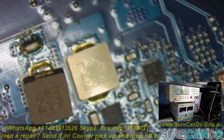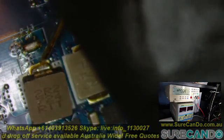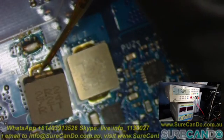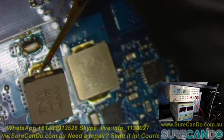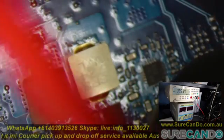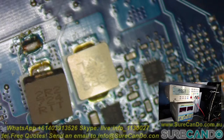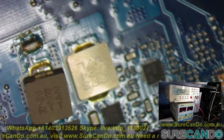So let's come in with the arms again. Double check both sides. So this side, it's a bit more stable. Let me see the ground. Let's check the other side. Not really sure what's going on there.